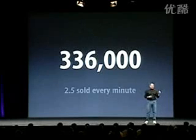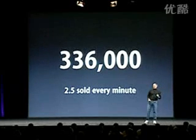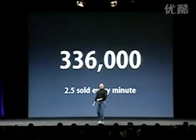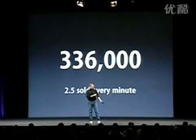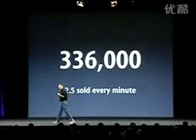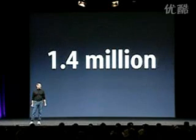And last quarter, we just reported yesterday, we sold 336,000 iPods in one quarter. That is 2.5 iPods sold every minute, 24 hours a day, 7 days a week last quarter. So that puts us at 1.4 million iPods sold to date. And we're really, really proud of that.